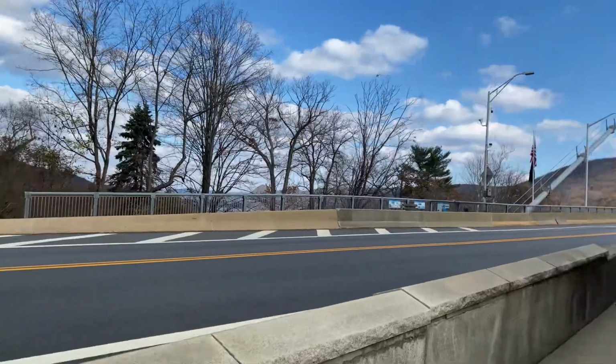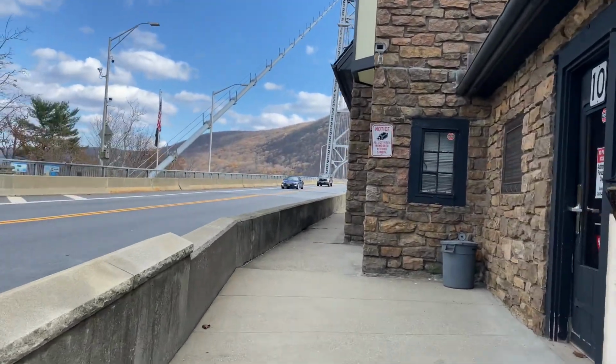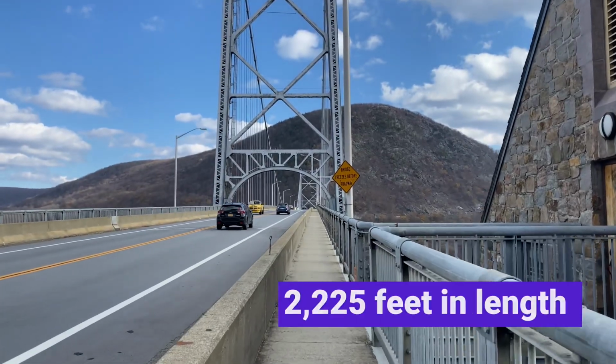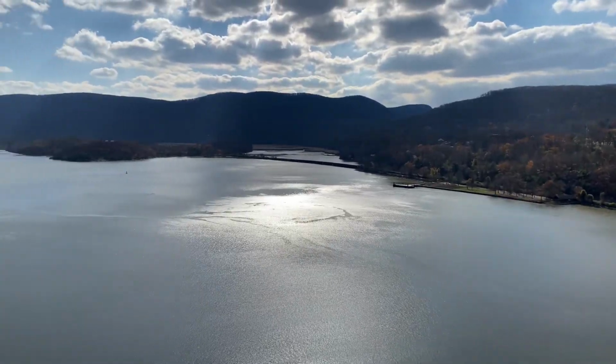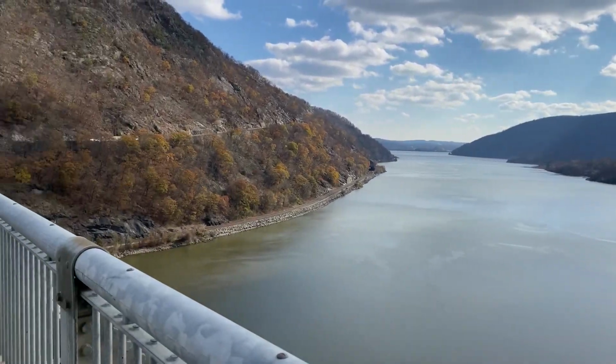From Trailside Zoo, a pedestrian sidewalk takes you across the Bear Mountain Bridge. In 1922, the bridge was the first vehicular river crossing between New York City and Albany. During the American Revolution, the Hudson River was known as the North River.